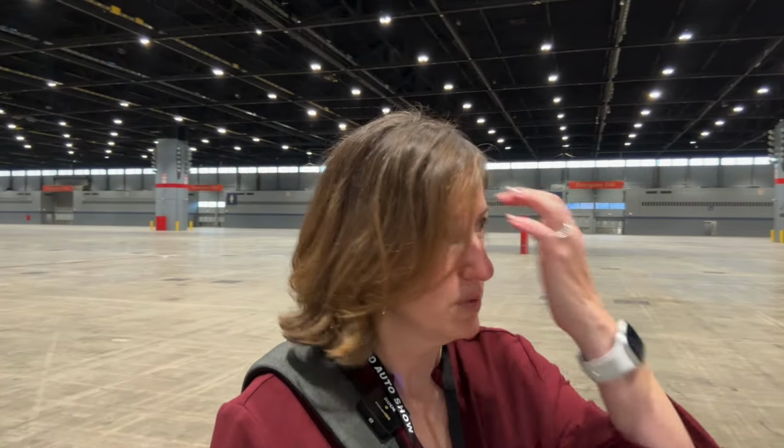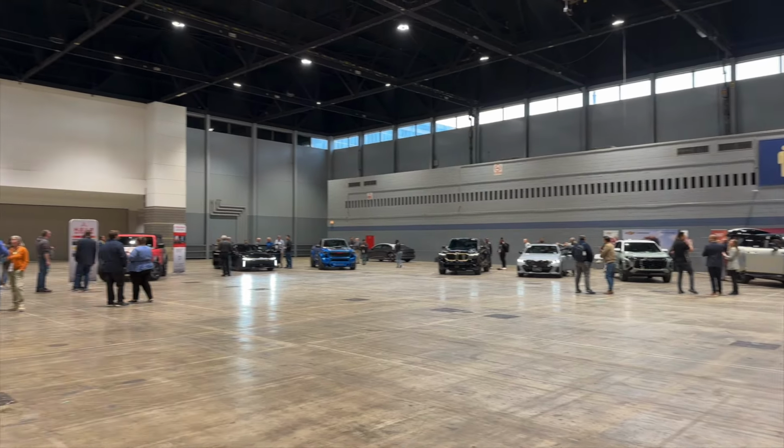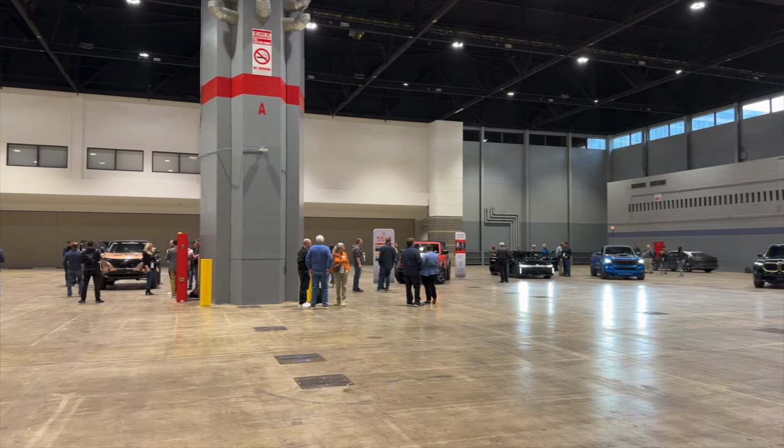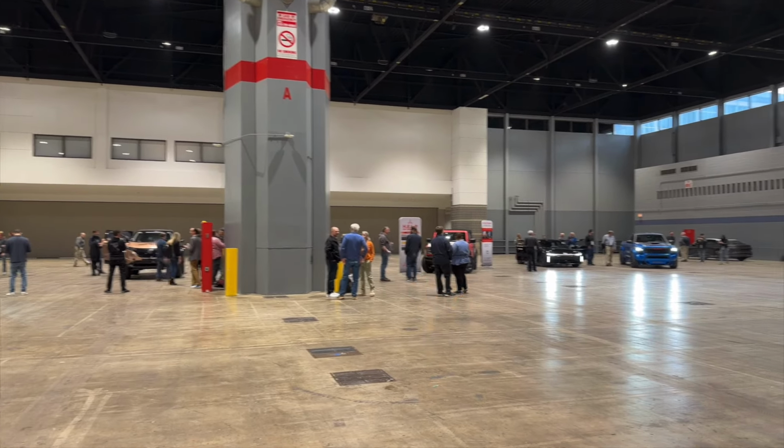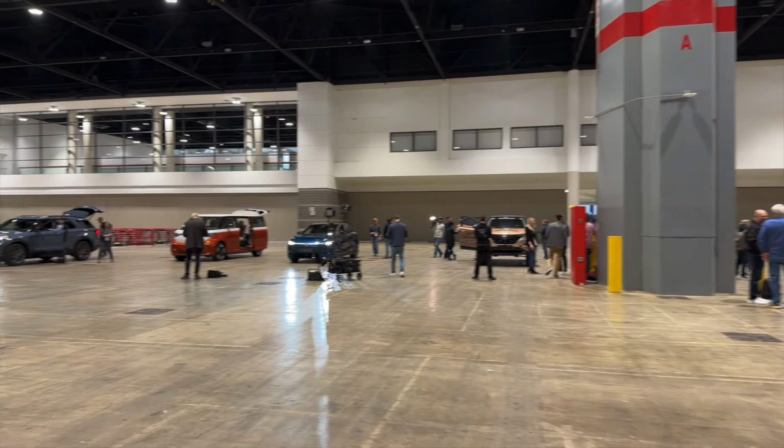So normally, the Chicago Auto Show is divided into two halls, the North Hall and the South Hall. I forget which one I'm in, but this is one of them. Normally, both sides are completely full of cars, and this year, this side is completely empty for the show. Now, for members of the media, this is why I like to come a day early, because this is what they call the Concept and Technology Garage. This is where we, as members of the media, get a chance to listen to loud vehicles and get up close and personal with some of the higher tech offerings here at the show.